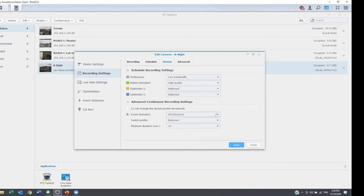And with event detection, you can choose what kind of event will trigger our system and switch the profile to high resolution. So you can do motion detection, tampering, or digital input. And then you're going to switch the profile from low bandwidth to high quality. And then I want that whole thing recording for maybe 30 seconds, so it has enough time to record the whole event when it happened.